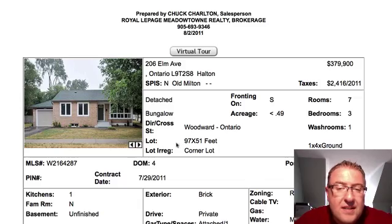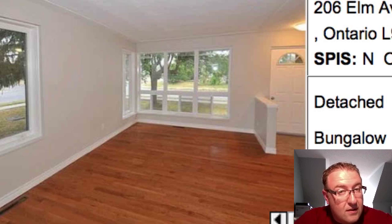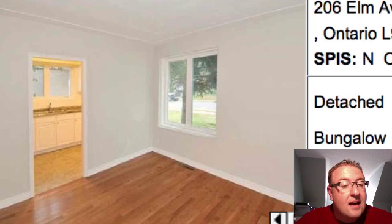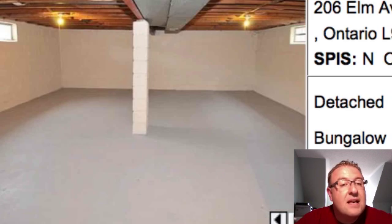206 Elm is at 379.9, and the big thing with this one, when you look at it, it's very nicely upgraded. You've got the extra garage. With some bungalows, you don't even have the garage. Hardwood floors. The kitchen's been done. Backsplash has been done. You're looking at probably putting some appliances in there. So just tack that onto your budget. Okay, you're not going to find huge rooms in bungalows, and it's hard to shoot vacant houses. Not a lot of extra space.